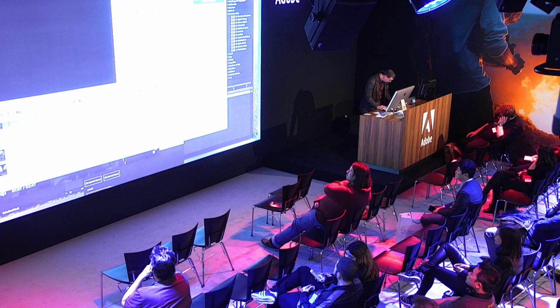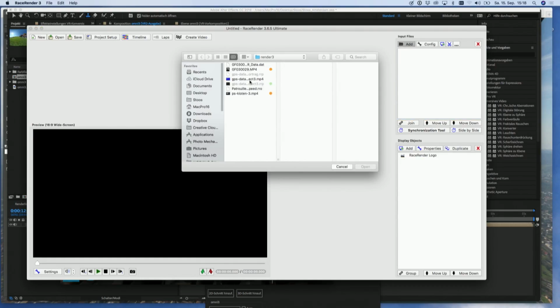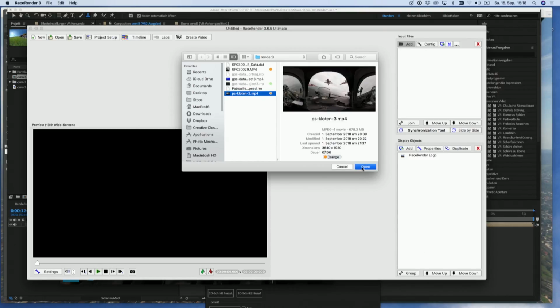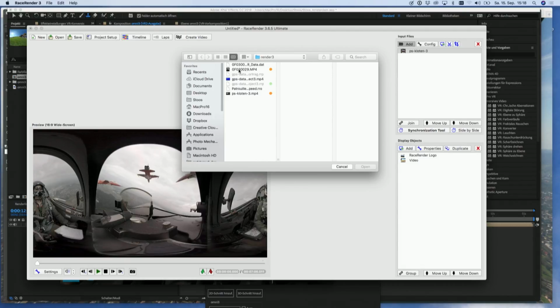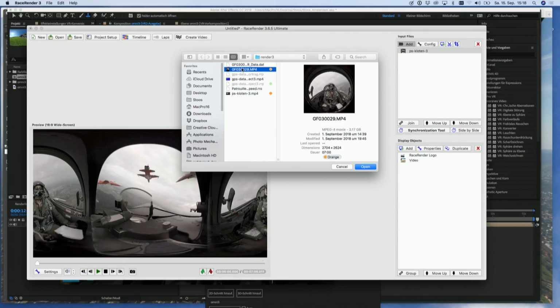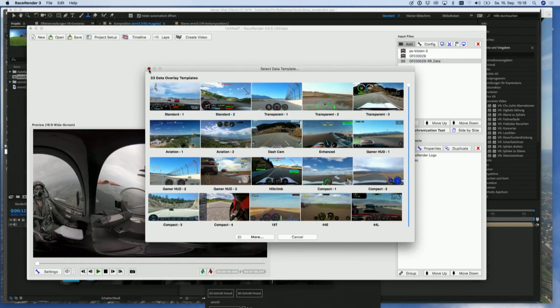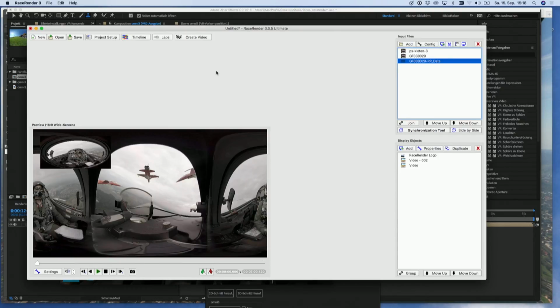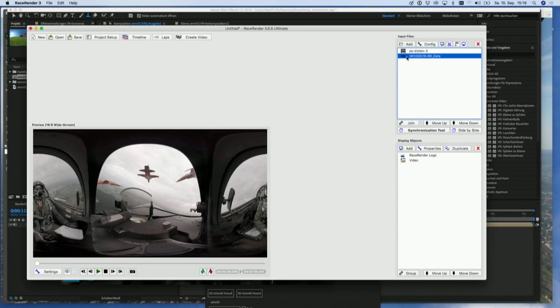For the GPS data, I used this software called Race Render. With the software, you add the file of the 360 movie, and then you have to add the front camera, because the GPS data is collected from the front camera. It asks, do you want to import also the GPS? Yes, I want this. But you see, there is now the front camera above it, so I'm going to delete the front camera because I don't need it. But here you see the data from the GPS.